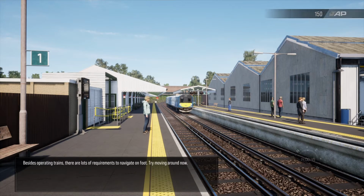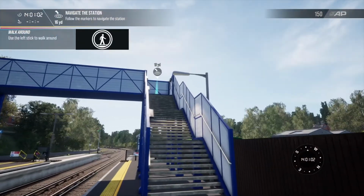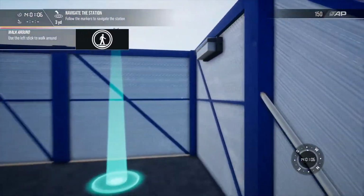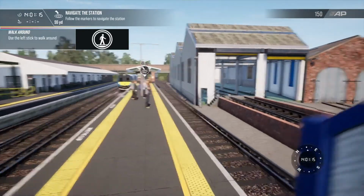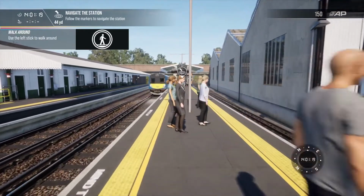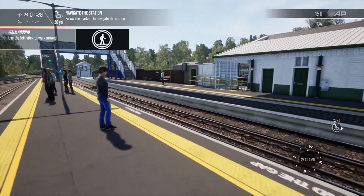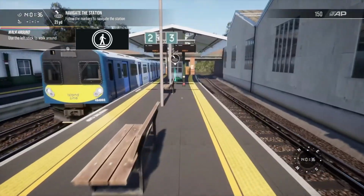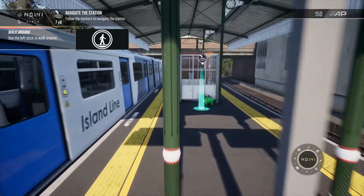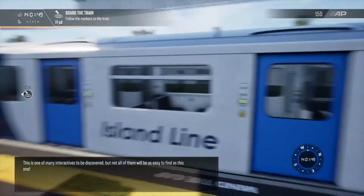Besides operating trains, there are lots of requirements to navigate on foot. Try moving around now. This is one of the many interactives to be discovered, but not all of them will be as easy to find as this one.